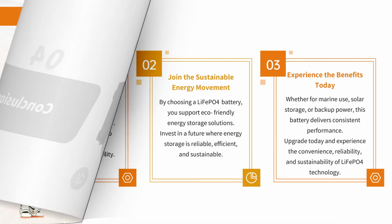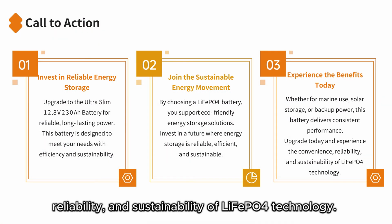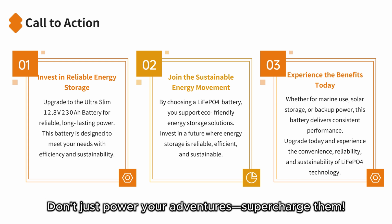Part 4: Conclusion. Upgrade today and experience the convenience, reliability, and sustainability of LiFePO4 technology. Don't just power your adventures, supercharge them.